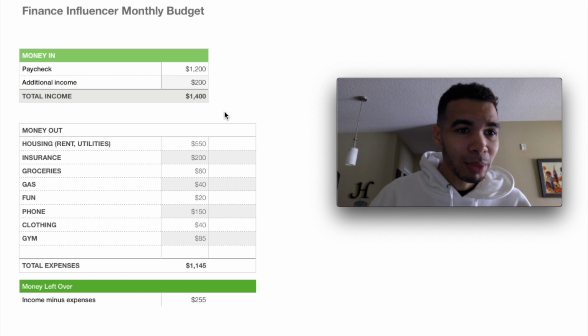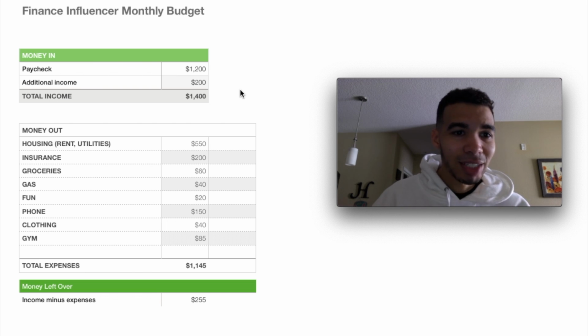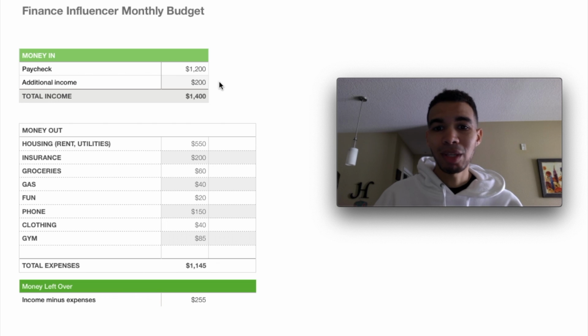So going forward, we're going to be talking about how I have my money coming in and then how my money is going out. Okay, cool, so let's get right into it. So what I have here is my monthly budget report. What I'm going to be talking to you guys about mostly is how I go month to month with my budget and how I tweak it every month so I can get at least a couple dollars in savings in there.